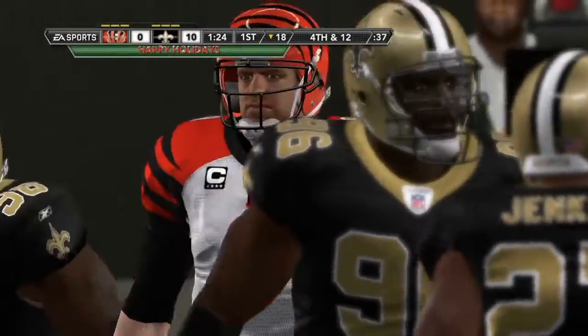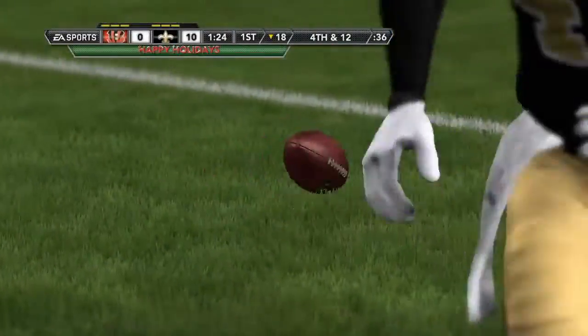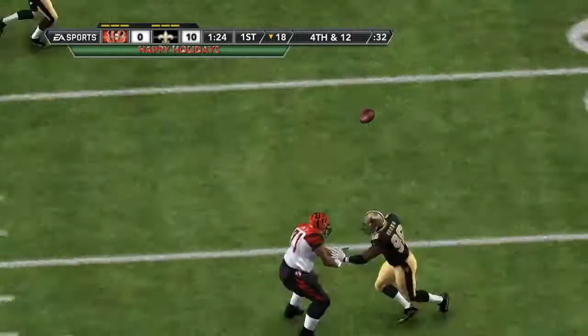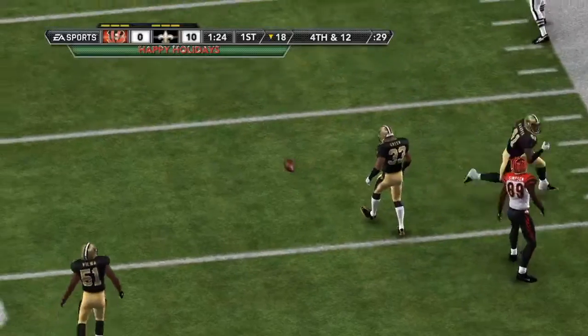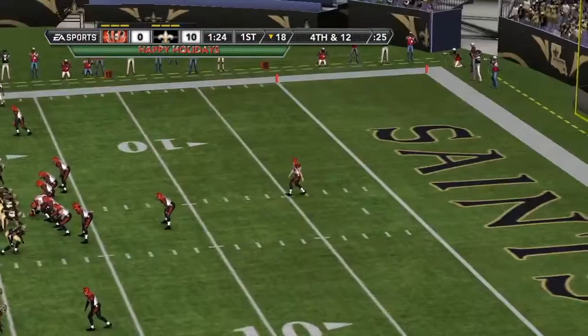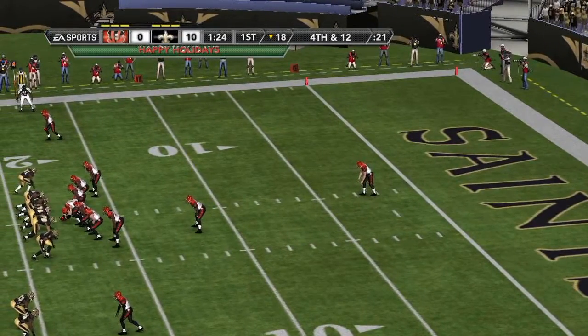So the offense will probably head off the field after failing to convert for a 1st down on that series. Well, you're going to have to gather the troops over on the sideline because whether it was poor play calling or poor execution, they never got anything going that time. 4th down. The Bengals line up to punt.